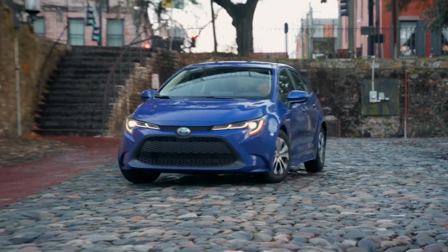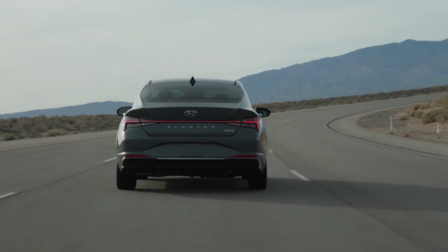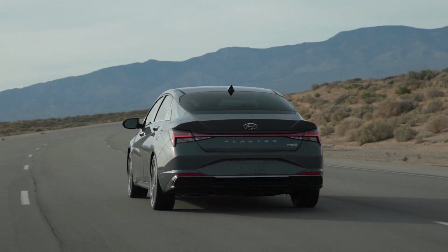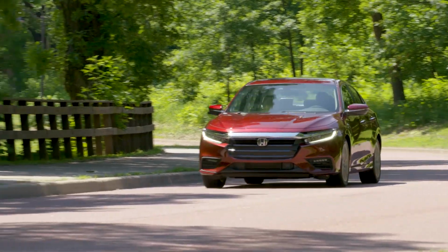In the past, if you were looking for a low-priced electrified car, you really didn't have any options on the new car market. Now, however, there are a handful of hybrid electric cars that you can choose from, including the Toyota Corolla Hybrid, the Hyundai Elantra Hybrid, and the Honda Insight Hybrid, all of which are very well priced and can be had for below $30,000. So to find out who makes the best affordably priced hybrid car, make sure to stick around to the end of the video.